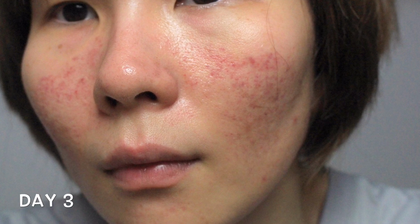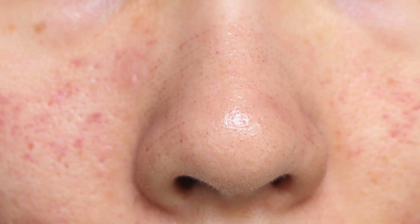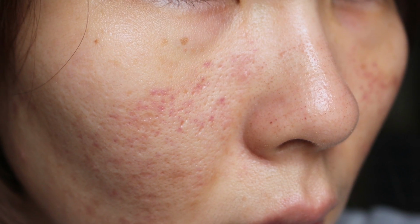Overall, I do feel like the texture has improved, especially the pores. It might be a bit hard to see, but I have a very enlarged singular pore here. I think it's a pimple that I used to have for a blackhead, and it's very persistent. But after the treatment, it looks a little bit smaller.